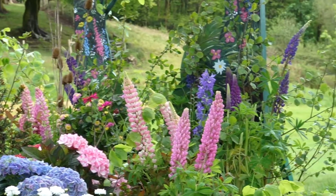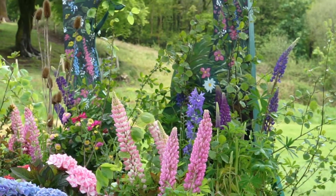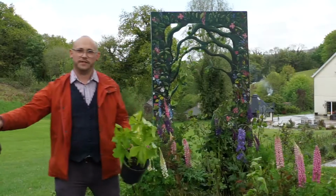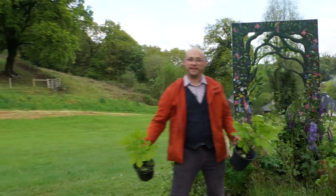Here at Merryhue as well, we produce a lot of our own things, and these beautiful horse chestnuts are produced by Andy, who's over here on the side. Let's bring his face in.